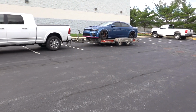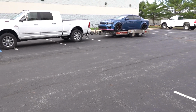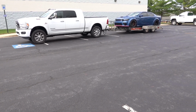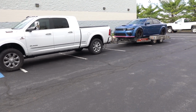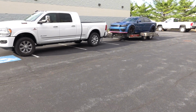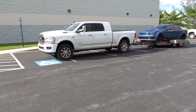I have 2 videos that I did with Mikey P's Mallard RV, which is a travel trailer. I towed it with this truck. I towed it with my 1500. I'll link those videos at the end of this one. So stay tuned, watch those 2 videos, and that way you have a better idea of how much pin weight, or tongue weight I should say, was put on both trucks, because it was about the same weight on both runs that I did at different times.